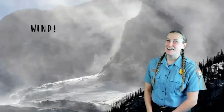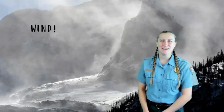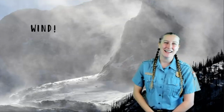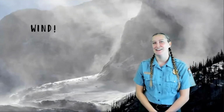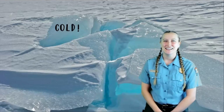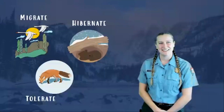We also have lots of wind here in the winter. Winds can make it feel cold and can be up to 100 miles per hour at the tops of our mountains, and even 40 miles per hour in lower elevations. It's also very cold here in the winter, and temperatures can drop to -20 degrees Fahrenheit even at lower elevations. With all of these extreme conditions, you might wonder how animals, plants, and humans deal with winter here.